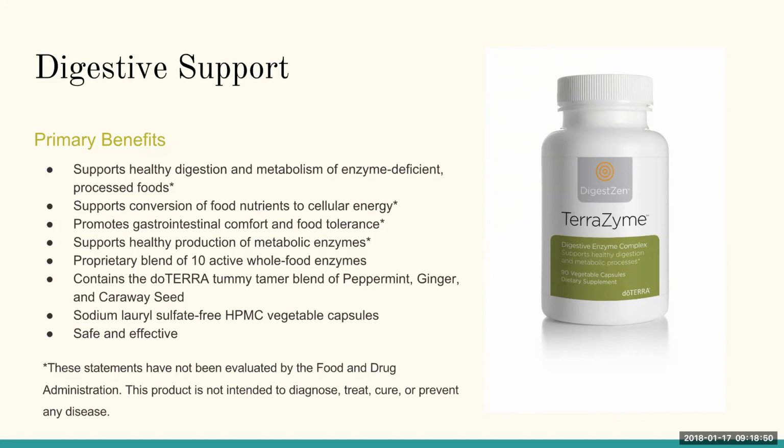It also has a tummy tamer blend of peppermint, ginger, and caraway seed within it. So I don't notice any upset stomach when I take it, but it's really nice for helping digest food, especially if I eat a really big meal, or when I'm not cleansing and I have something that I don't normally eat. I definitely will take 2 of these after the meal just to help digest. Like Thanksgiving Day? Yes.